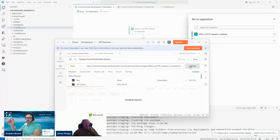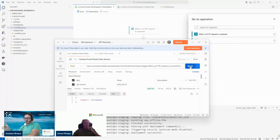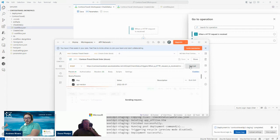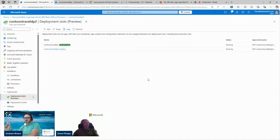Well, there's a couple of things to look out for because you've actually changed your app so that the response is going to be different. Yeah. So not only are we seeing that we've got no interruption of service, but that new code hasn't actually gone live yet.